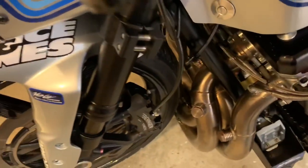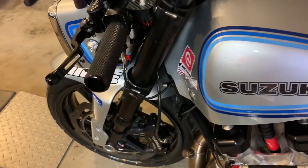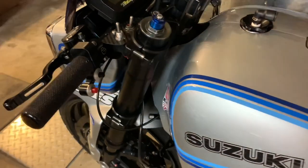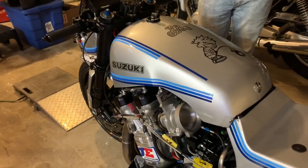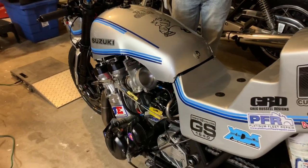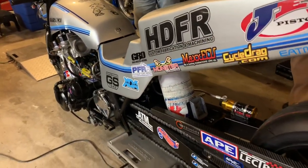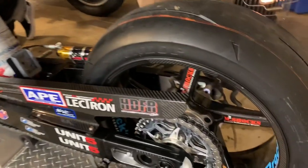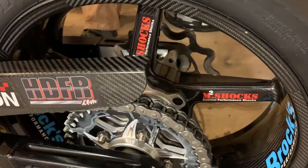We use a Hayabusa shock, so we had to do all that to fit the Busa stuff, a Busa front end. We run BST wheels. Brock's Performance helped us out big time on those. This bike has got to be a testament to the carbon fiber BST wheels. We've had them for years, and I believe we put just as much stress or strain on them as anybody, and haven't had the slightest issue. None.